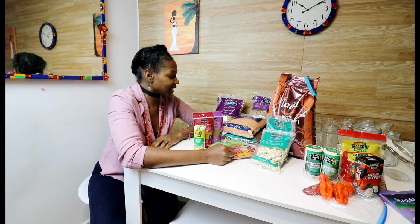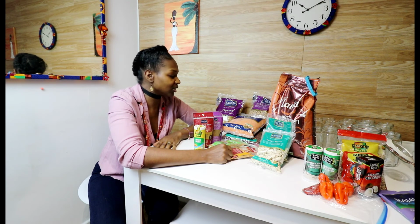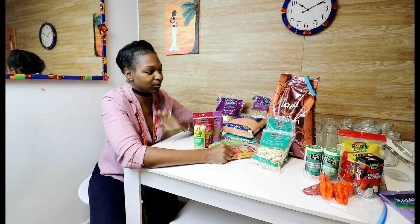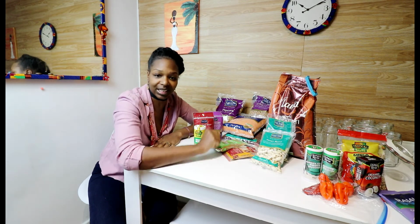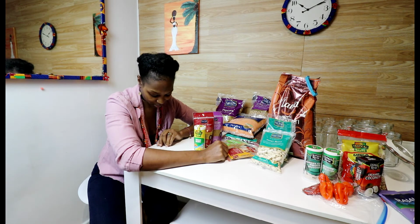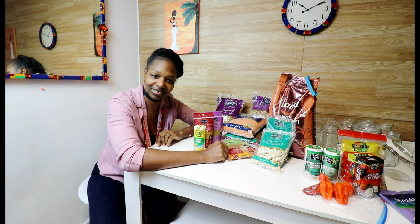So yeah, that's the bulk shop. I think this will definitely last about 8 weeks, 6 to 8 weeks minimum, to be honest. And we'll probably, as I said, top up the rice and the spices, and the scotch bonnet actually. Are you ready for the price? £45.18. What a bargain, isn't that good?